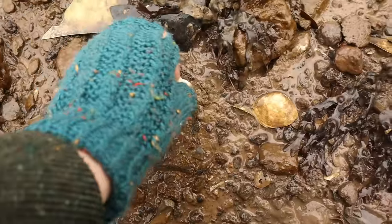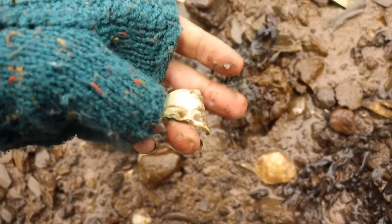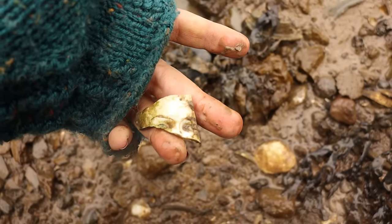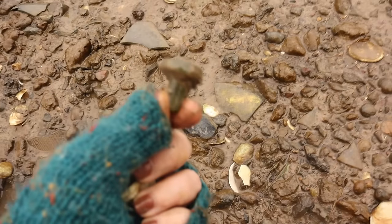Oh, little face sticking out of the mud. No. I think Mum's found another bead. I think I have too. I think mine might be quite an exciting one. It's like you can have a whole jet black. Oh no, it's a bottle stop. It's a tiny little bottle stop.